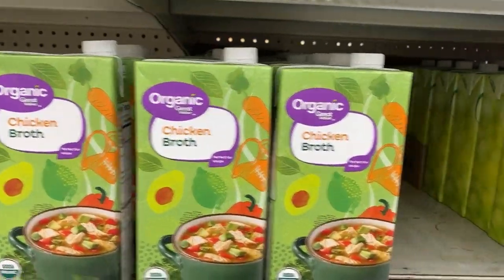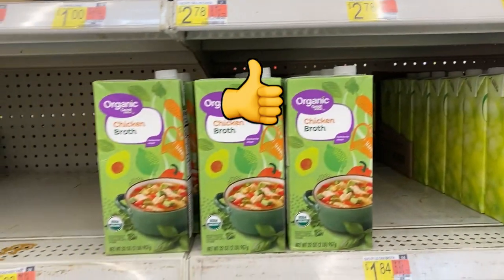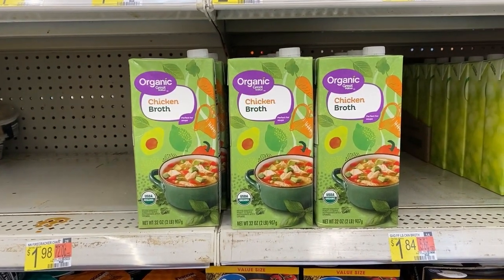We got organic chicken broth. So when we even have Pacific Foods, this is $4.88. And our organic situation here is $1.84.